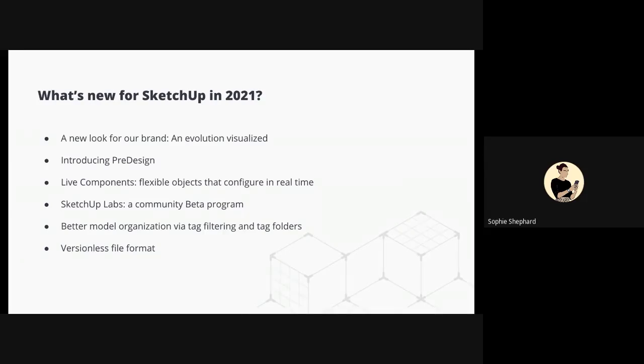And last but not least, SketchUp 2021 brings a rebuild of the SKP file format. This is a significant change to our underlying file format, which over time we expect to improve model save performance and make it easier for people using different versions of SketchUp to work together.